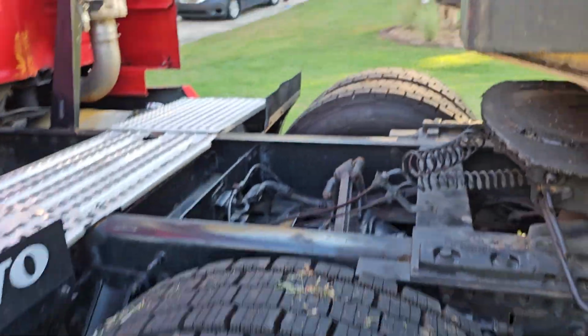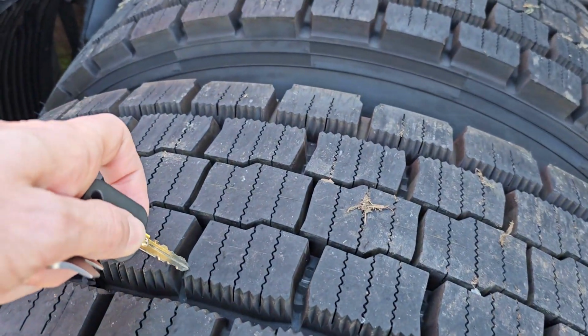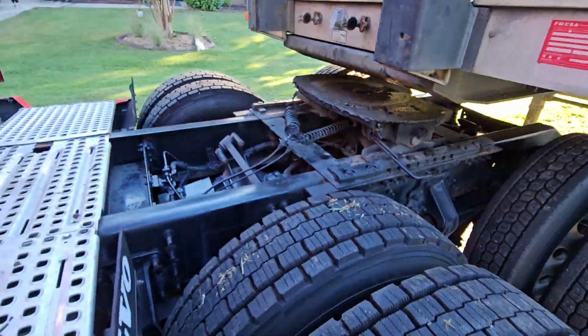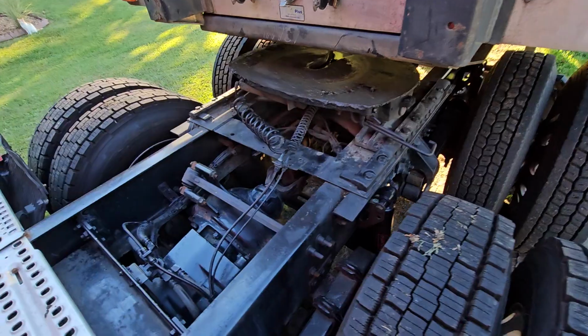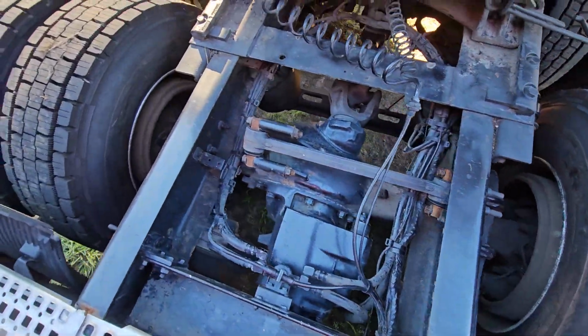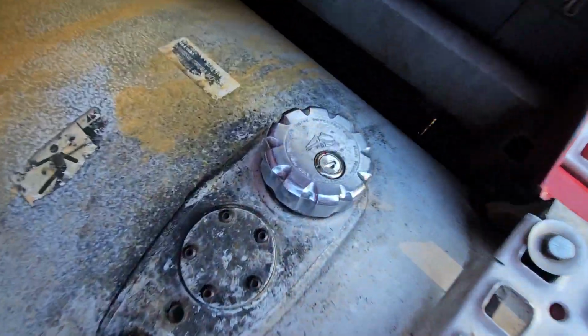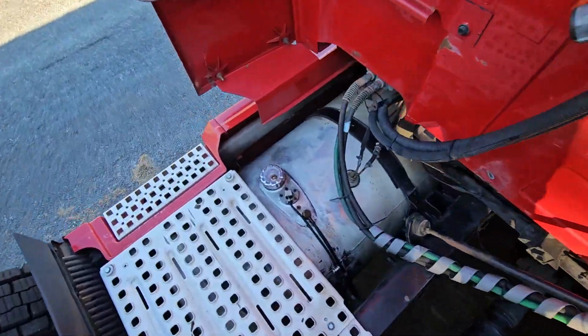These four tires are brand spanking new. Just got these put on. Brand new. Fifth wheel is good. Everything good here. New tires. Dual lockable tanks.